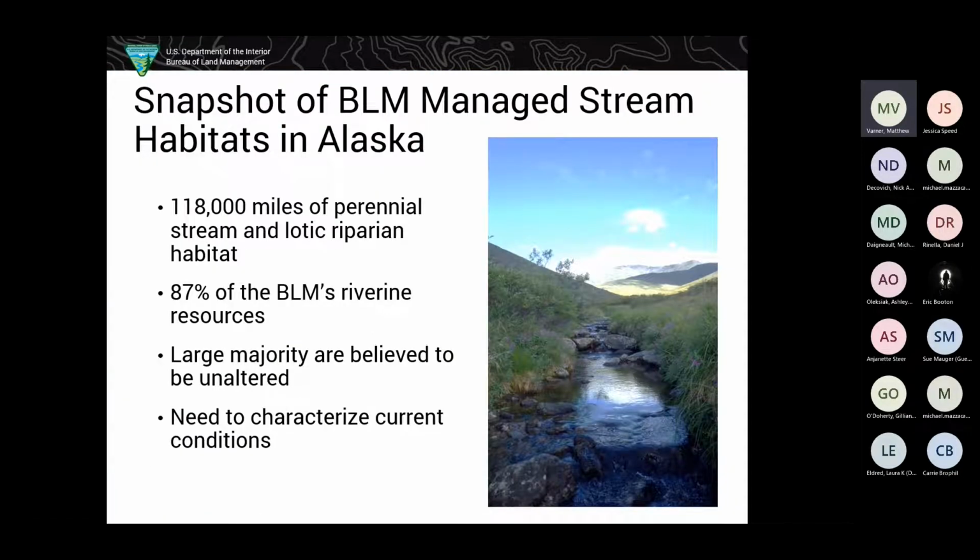For the BLM in Alaska, the goals of the AIM strategy made a lot of sense. I mean, the BLM manages some huge landscapes in Alaska, and across those lands are tremendous aquatic resources. And this is just a snapshot of the habitats that we manage in Alaska. And you can see we manage much of what exists nationwide on BLM lands when you think about streams and rivers. Fortunately, most of the BLM managed lands in Alaska are unaltered. But with that, we recognize the importance that we have to establish a baseline so that we can understand the degree and the magnitude to which they may be changing, especially based on climate.